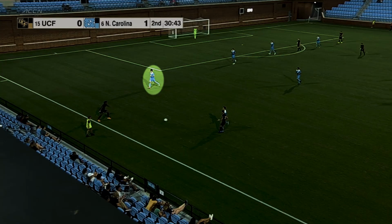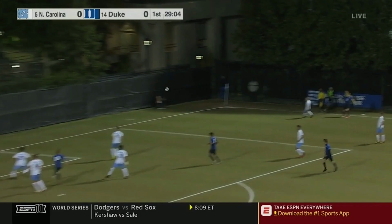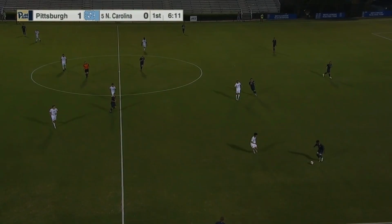To create through some tests. This potent Duke side, only one shot so far. North Carolina with none. This ball crossed in for Daniel Wright.